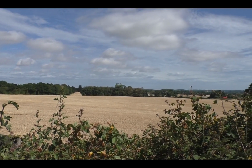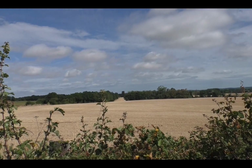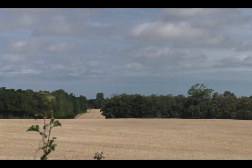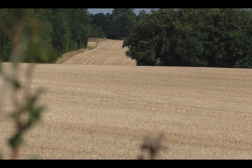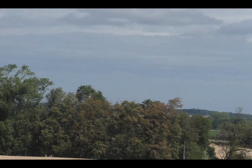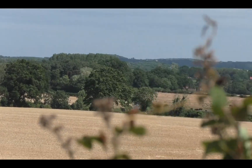And now we're on the other side of the road looking over the hedge, and that's roughly the direction that the Cromer line took. But as you can see, absolutely nothing to indicate there was a railway here at any time. And we'll go off in that direction now to our next location.